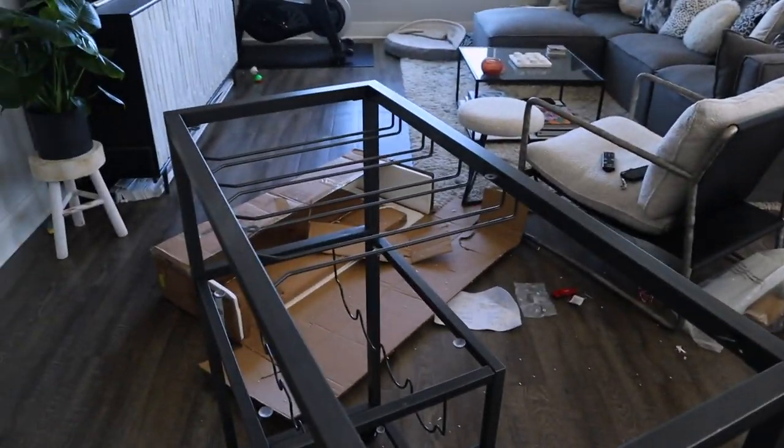I just need y'all to know that I hate this bar cart. I hate it. I hate it.